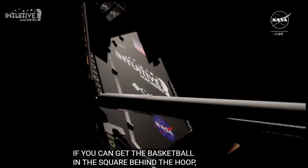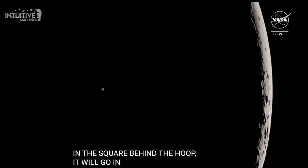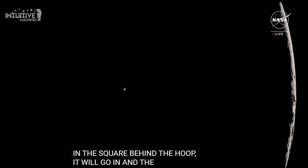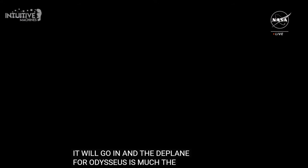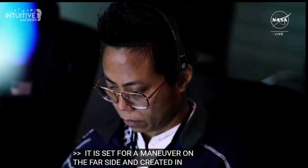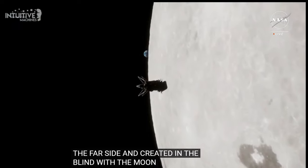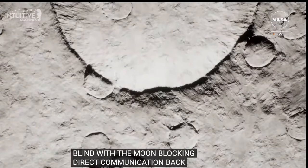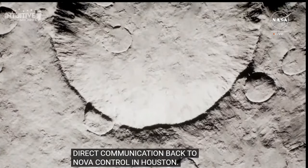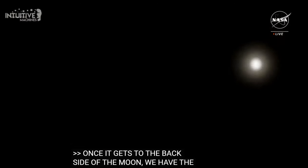With the B-plane on target, Odysseus is prepped for a critical autonomous maneuver on the moon's far side. This critical burn maneuver is completed in the blind, with the moon blocking direct communications back to Nova Control in Houston. Once we get around the moon, we have on the day side of the moon, the sun heating us from one side, and reflected infrared light off the bright moon warming us on the other. Then we plunge into night, and now we're cold on both sides.